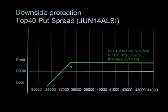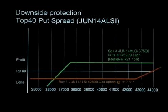We are still now left with this short put option with a strike at 37,500, and that is my funding leg of the structure. Right, so I've kept that in place. What I have now done is I've bought 1 call option with a strike of 42,500. All right, and I've paid 17,815 Rand for that.